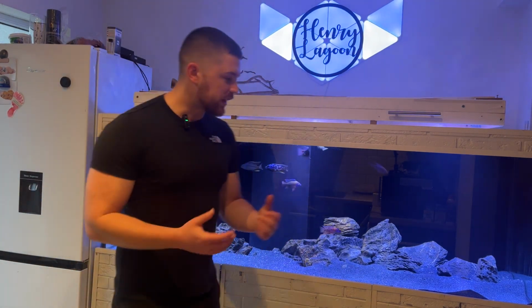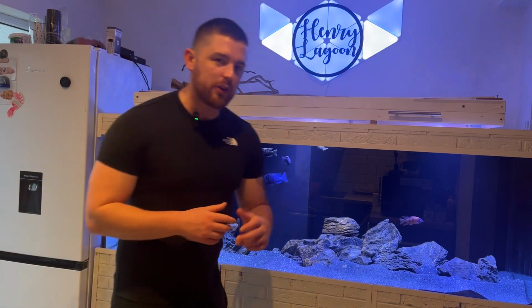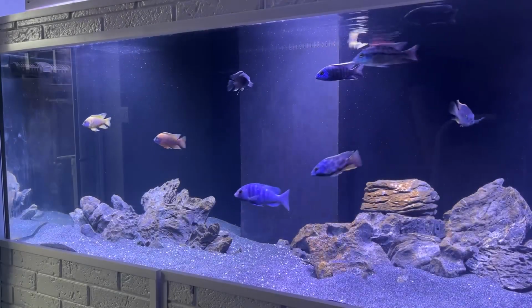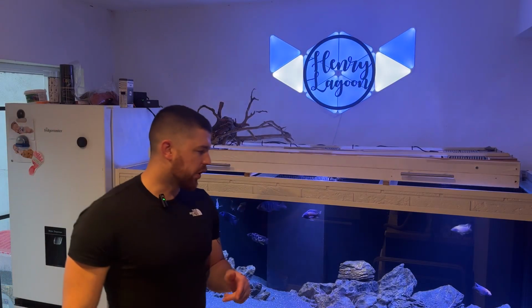There's different types of flow, different things that you can buy to give you different sort of effects in the tank. But there's a lot of benefits to it, so we'll run through them here today, and there's a lot of benefits for the fish as well. So first we'll touch on the fish.